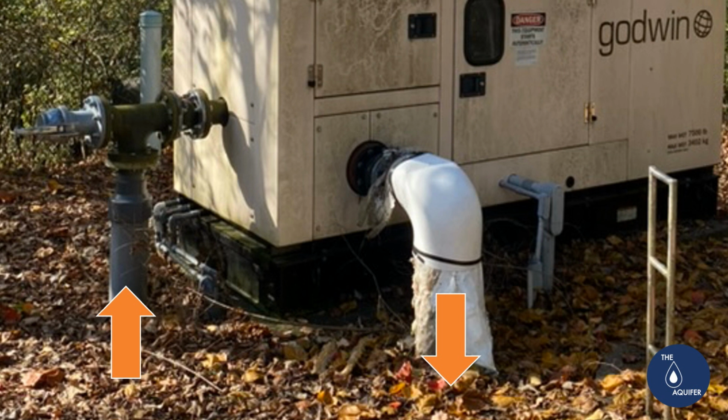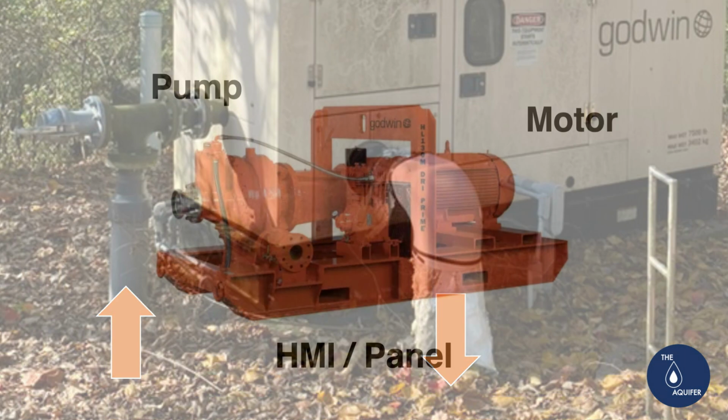Now here's an exterior shot of the permanent unit with the enclosure shown. These are the suction and discharge pipes, with the suction pipe coming out of the ground and the discharge pipe appearing to go back into the ground. And take note of the insulation over the discharge pipe to prevent freezing. These pipes are ultimately designed to drain back to the wet well, but I think the insulation is provided as a measure of protection against freezing.